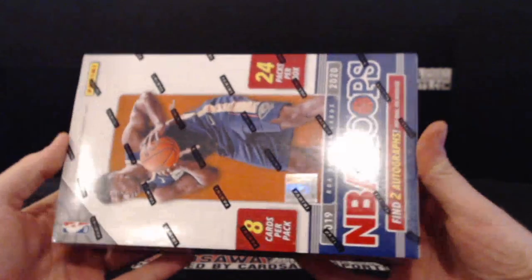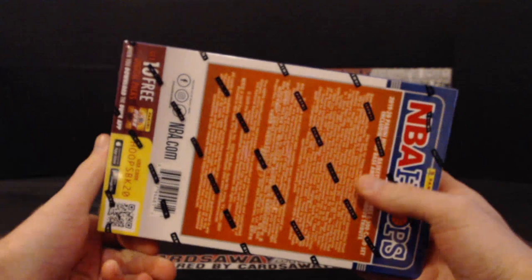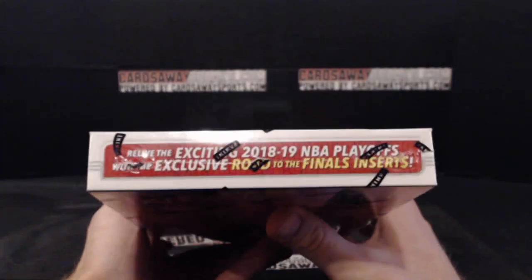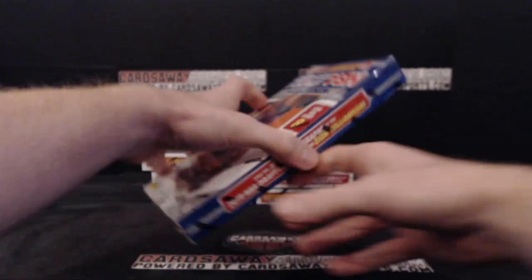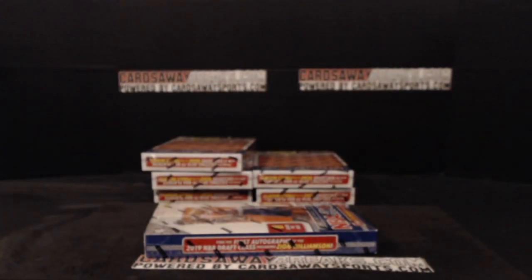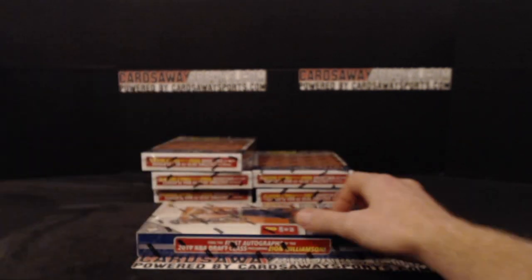Oh, my. Two autos per box. Obviously looking for Zion Williamson. I don't think we're looking for anything else. Exclusive roll to the finals inserts. Oh boy, here we go. Didn't know anybody was this excited for NBA hoops. You gotta be kidding me. All right, here we go. Enough of the chitter chatter.